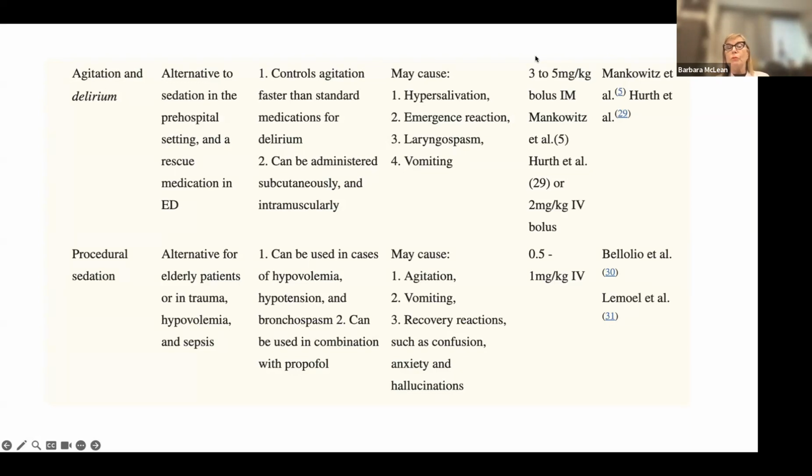So this is the dosing for intramuscular, 3 to 5 milligrams per kilogram bolus IM, but a little bit lower when we're talking about IV. Okay, for agitation and delirium. Can also be used for procedural sedation, again, at a lower dose. And at that low dose, what you can see on recovery when you've done this for procedural sedation is confusion, anxiety, and hallucination.